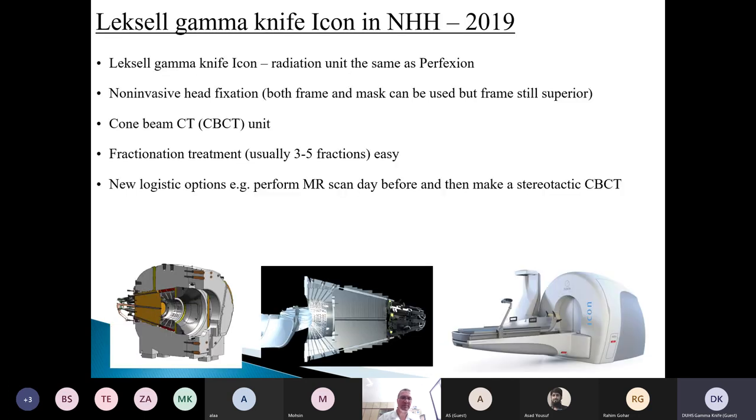A couple of years ago, we upgraded to the Icon system, I think, which is the top latest Leksell Gamma Knife model which is currently available. As you can see, the radiation unit, as already mentioned, is exactly identical to Perfexion. But what is different is that we have cone beam CT, so we have another source of radiation for imaging.